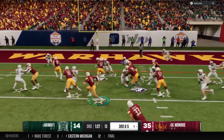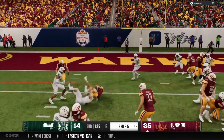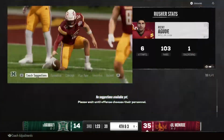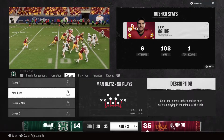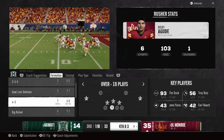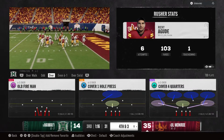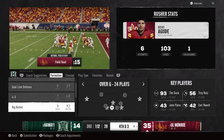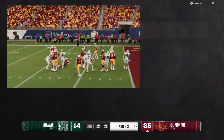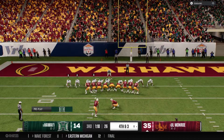24 takes the snap and takes off on the run. Fighting for yardage, but the defense stops him just short of that first down marker. Well, anytime you use your quarterback as a runner, the goal is obviously to hit some big plays. You got to be careful of letting your quarterback take too many big hits. Not only can he get tired, he can also start to fumble the football.